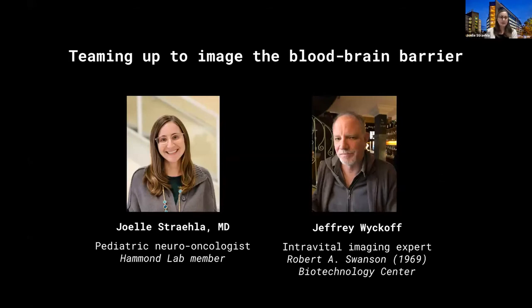We teamed up to do this project in order to study nanoparticle trafficking across the blood-brain barrier. To do this, I first perform a surgery in an anesthetized mouse, similar to what happens for a patient surgery, and then make a small window in which we can look into the brain. And then Jeff operates a very precise form of microscopy called two-photon microscopy in order to take these time-lapse images that you're seeing a screenshot of when we do this.